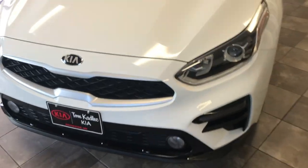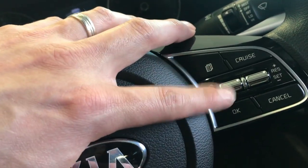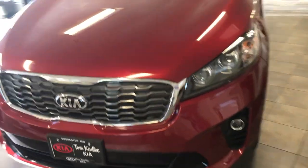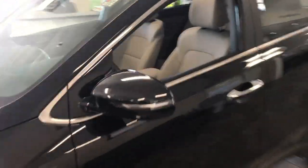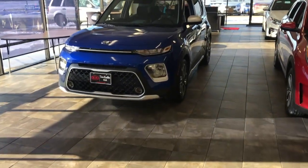Okay, so here is a new Kia Forte, and if we take a look inside, we're going to have that same setup with the page button and an OK scroller. Also, to the lower left, those buttons to turn these features on and off easily. So no matter what model we jump into, whether it's a Sorento, a 2021 Seltos, a new Sportage, all of these features are going to be located on the right side of the steering wheel here. And again, we're going to have the page and the OK button, as well as easy on, easy off buttons in the lower left.